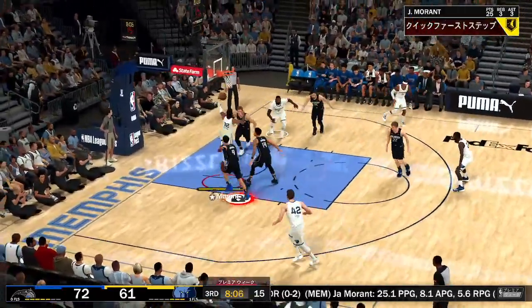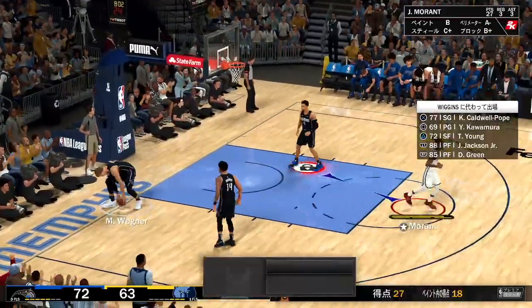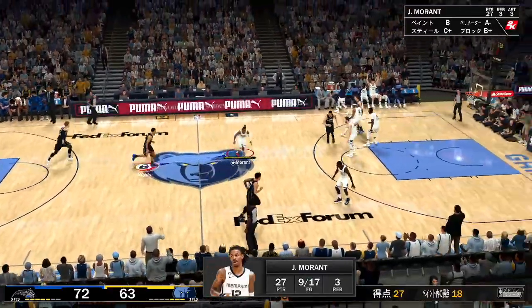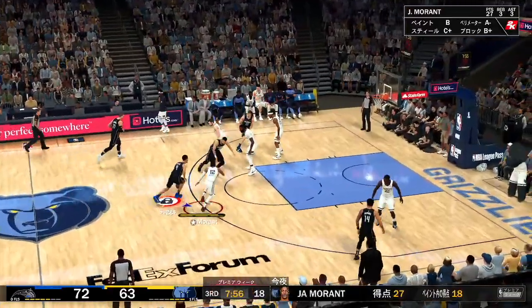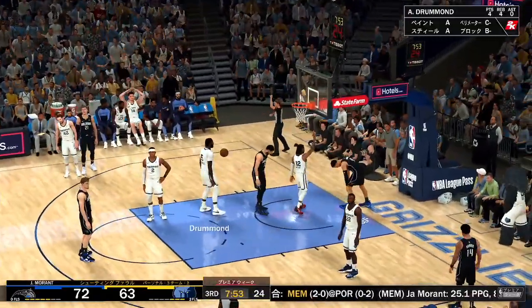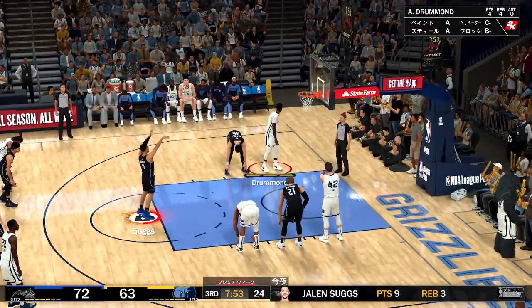Morant outside. And that one drops for him. Morant's got 27. Well, Morant has all the moves to find a way to score in there. Here's Suggs. And that'll be 2 free throws coming up. Officials on the call with the foul. Clearly a foul. In a moment, I'll quickly take a look at the offensive approach for the Magic.